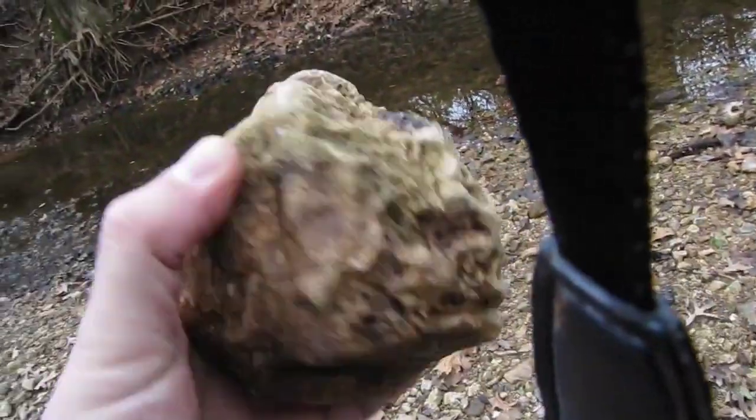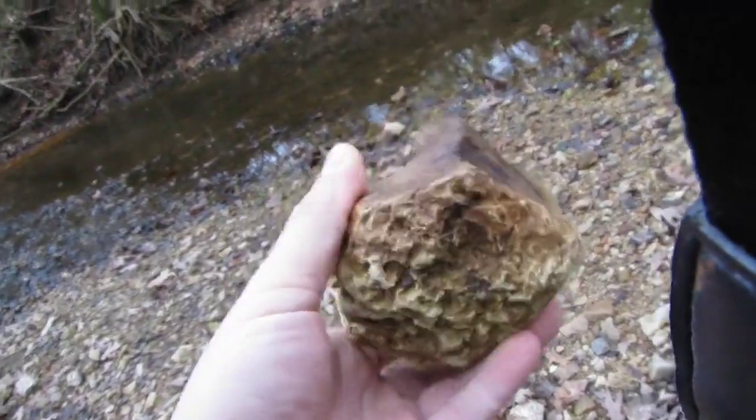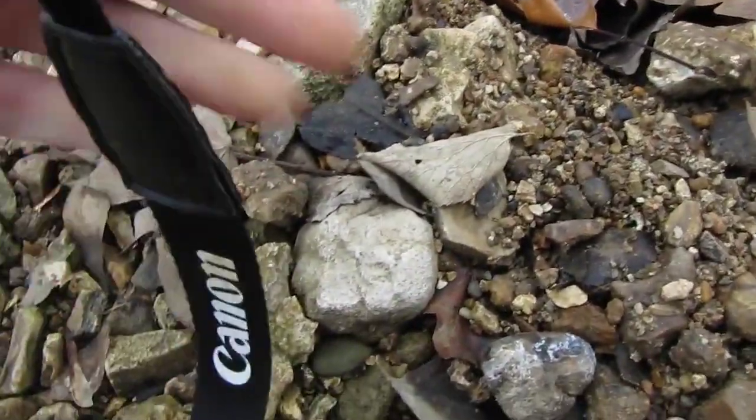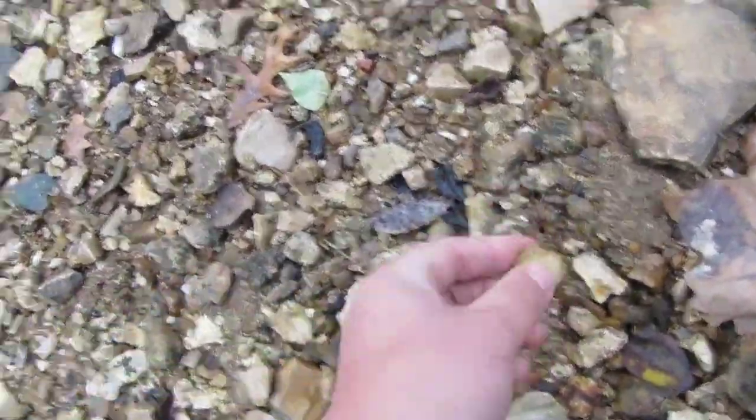Well, I don't know if this is a geode or not. It's weird. Probably just a big chert nodule, but it's kind of cool. I'm going to throw it in the bag. However, this one here is a geode. Look at that. Let me give it a shake. Nope, no rattle. Interesting. Probably the inside. So I'm finding lots of little bitty geodes today. That's cool.